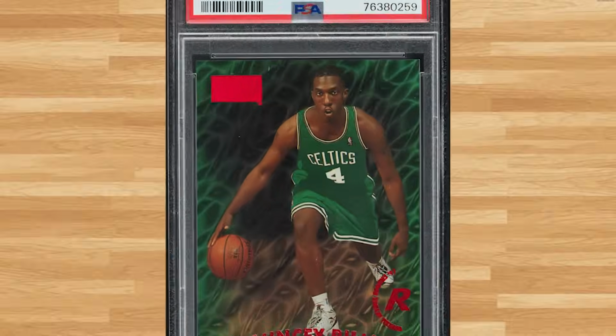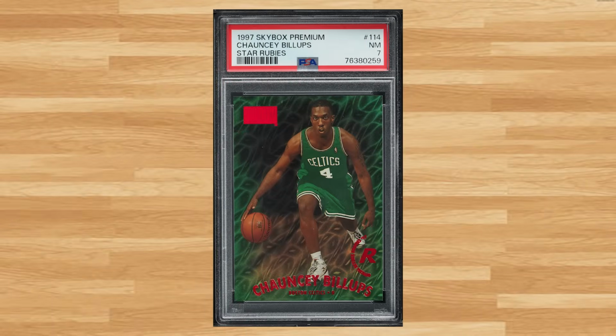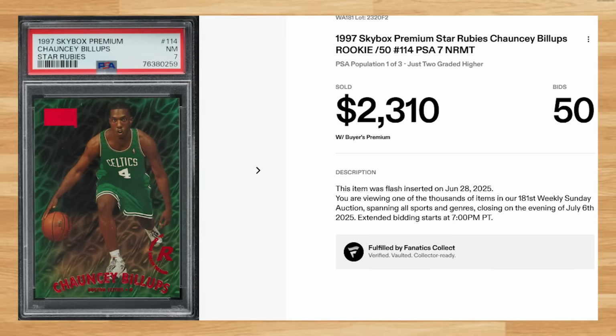Up next at number 32 is this 1997 Skybox Premium Chauncey Billups Rookie Star Rubies, card number 114. This was a PSA 7 that received 50 bids, and it sold for $2,310.